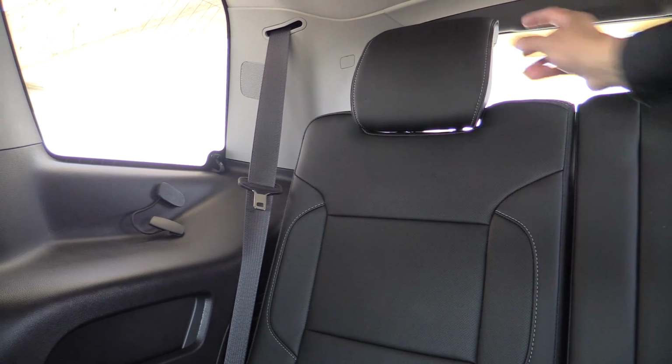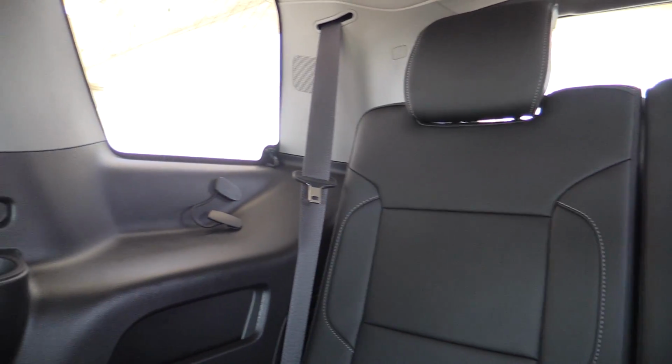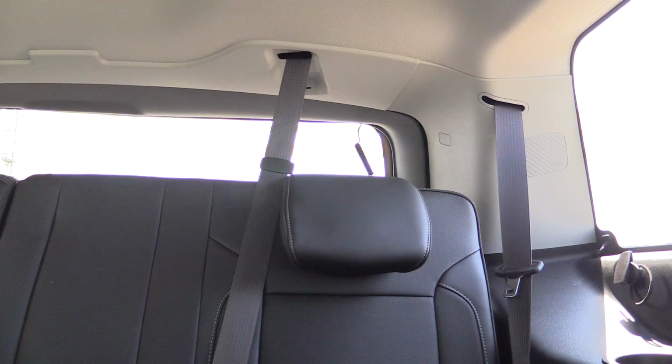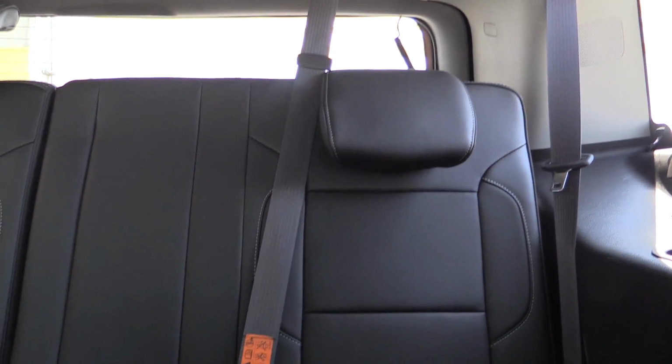We have height adjustable seatbelts right back here in the 3rd row. The seat cushioning is leather, unlike some crossovers you'll find where you get fabric seats in the 3rd row. If we scoot on over here to the side, we do have cup holders and a little knick-knack holder right over here, right by the seat belt. The center seat belt position in the 3rd row does come out of the ceiling. I find that a little bit less handy for child seat installation.